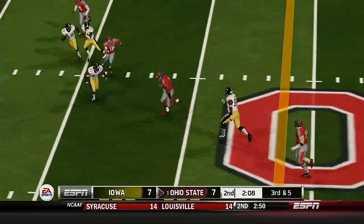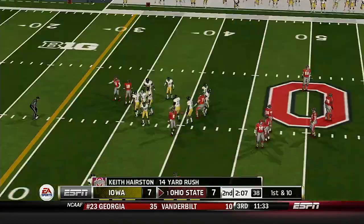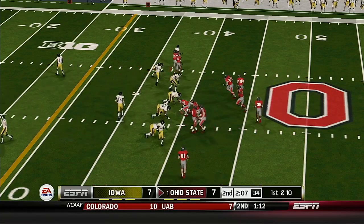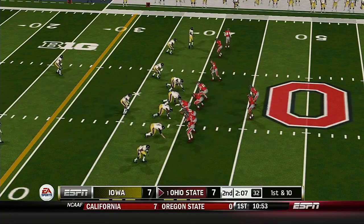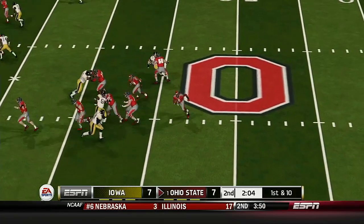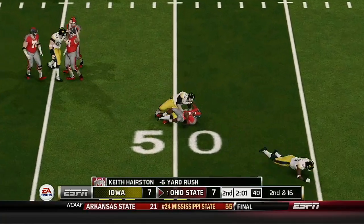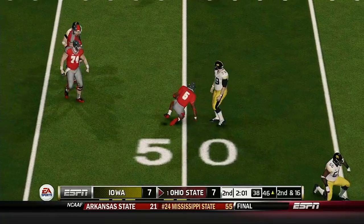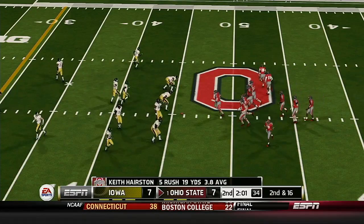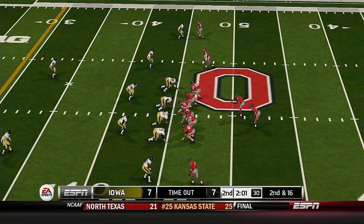Scrambling around. He's taken down around the 40-yard line. First down. Check it. Ohio State's going to take their first time out of the half. That is just a great play getting into the backfield. This guy is so quick that the ball carrier never had a chance.